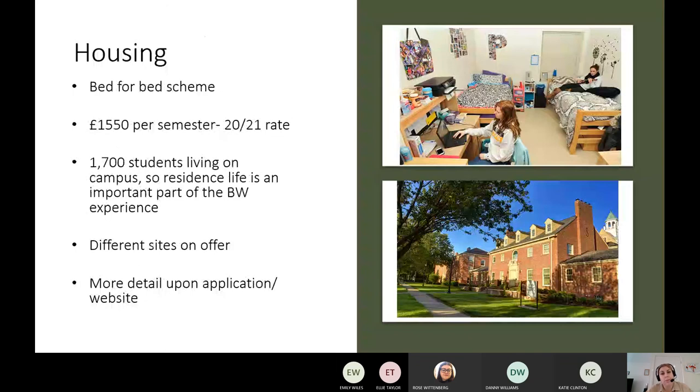So housing-wise, it's on what we call a bed-for-bed scheme. What that means is you pay your accommodation fees to us at York St John. This is based on this year's rate, it's £1,550, which is the standard rate for the Grange. And then you live in their accommodation and their students do the same. Now, it's not a literal bed for bed, you're not taking a particular student's room. It's just the name of the scheme. But it means that you pay quite a low rate, really. You don't pay anything more than you would expect to pay here this year, and you can live abroad there. There are 1,700 students living on campus, so you're really involved in that community lifestyle.